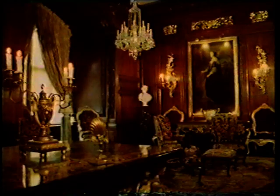But other castles were allowed to fall into ruin. Their owners found them too expensive to maintain. Stripped of everything that could be used elsewhere, only the shell remains.